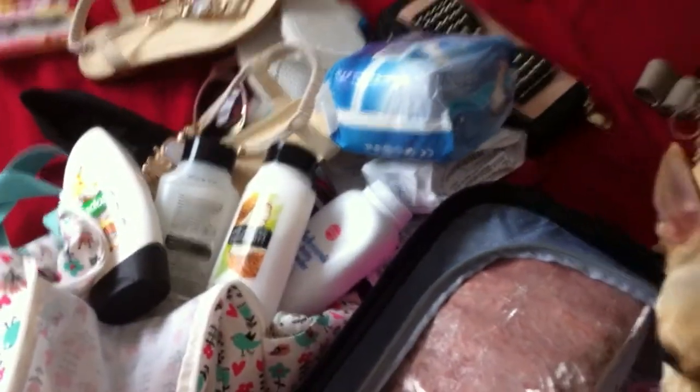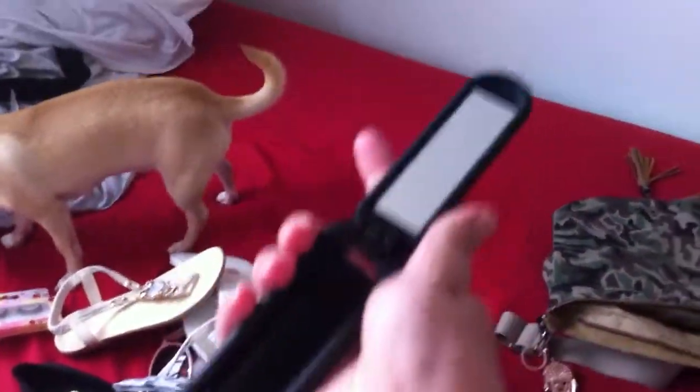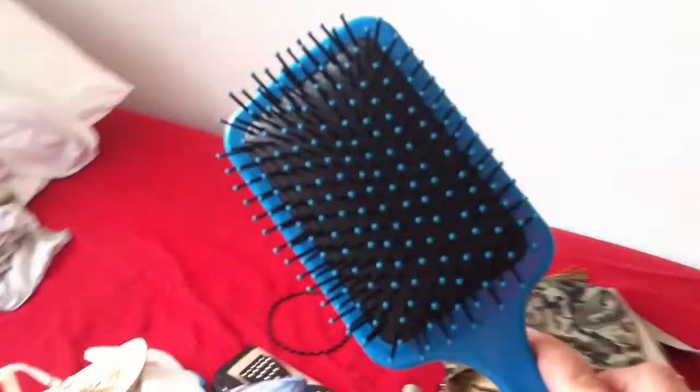And of course, I am taking my women's things. You never know, just in case. I have some cocodamol for my sciatica. A fold-up brush for swimming. Has a mirror in there which can come in handy if I need to top up anything. Then I have this makeup brush. Mermaid hair, don't care. This is going to stay in the chalet where we're staying.